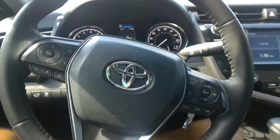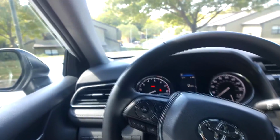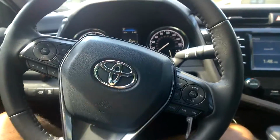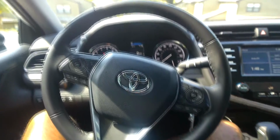I praise the Chevrolet Malibu for its legroom for someone who's tall. I don't have a review on the Chevrolet Malibu currently right now. If you're 6'5" and above, I do recommend you take the Chevy Malibu on a test drive, but I'm in the Camry. And let me tell you about this Toyota Camry.